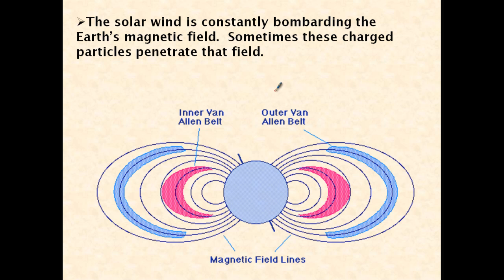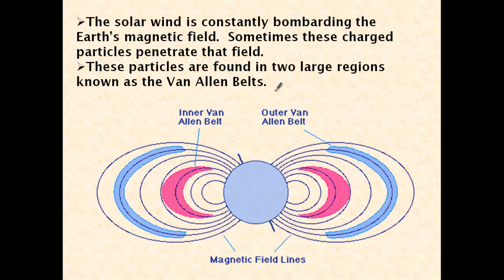I'm sure you guys have heard of solar wind before, and this is the magnetic field from the sun slamming into us. It's constantly hitting our magnetic field, but sometimes these particles can penetrate that field. These particles are found to be in two large regions known as the Van Allen belts. We've got the outers, which are blue, and the inners, which are red. So these particles from the sun, these photons, get trapped in these Van Allen belts. Some come through as radiation, and that's why we have cancer. But a lot of them are trapped.